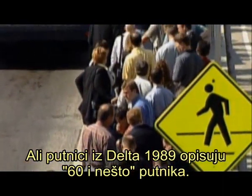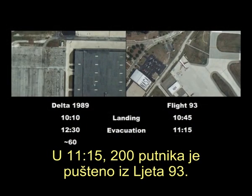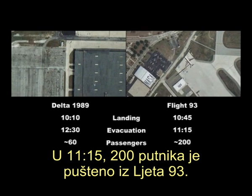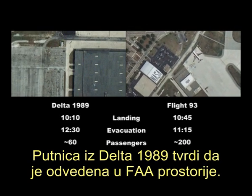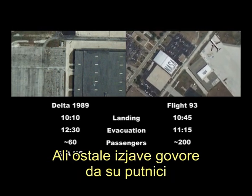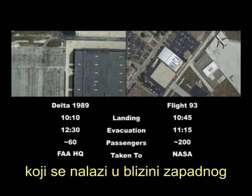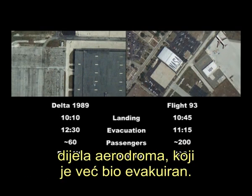But a passenger from Delta 1989 describes 60 or so passengers. So at 11:15, 200 or so passengers were released from Flight 93. The passenger from Delta 1989 states that she was taken into FAA headquarters. But other reports say that passengers were brought into the NASA Glenn Research Center, located near the west end of the airport, which had already been evacuated.